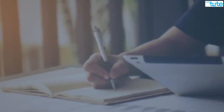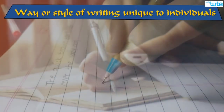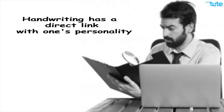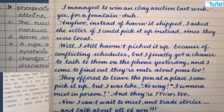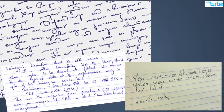And the topic that we are addressing today is handwriting. It is a way or style of writing which is unique to individuals. Graphologists analyze a person's handwriting and give their personality traits. Many of us have a very neat and beautiful writing, whereas many others struggle to create a good handwriting.